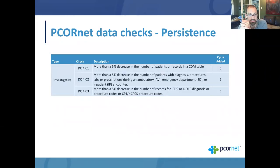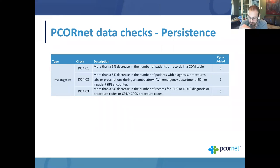And then the persistence checks look at decreases in the number of patients or the number of records. You can imagine why this would be important if you're running a study and doing periodic refreshes, and you see a large number of patients disappear from one query to the next. That's a potential problem. And again, I'll talk more about that here in a second.